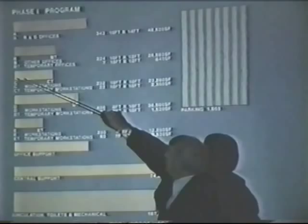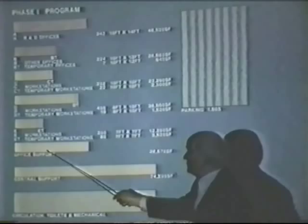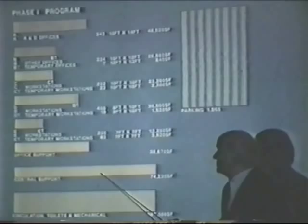Then we have workstations, 3 sizes of workstations. We have the office support, which are the conference rooms, reproduction areas, and so on. We have the central support, which would be the health center, the cafeteria, the auditorium, and then we have circulation, toilets, and mechanical.